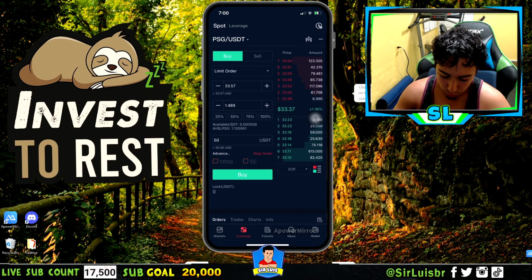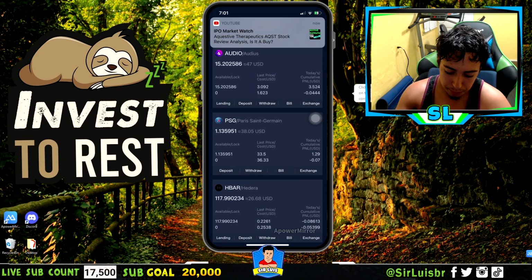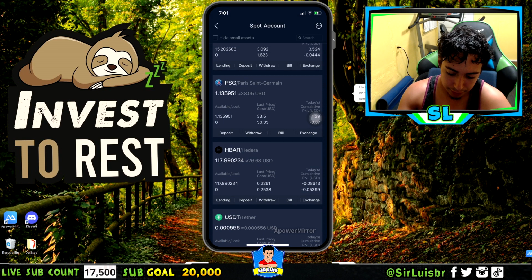All you got to do is go right here to your wallet to see it. Go to your wallet, then click on spot account. And it should be right here. As you can see, I have it right here. It tells you how much you have of it, and here it tells you how much that is equal to in US dollars.